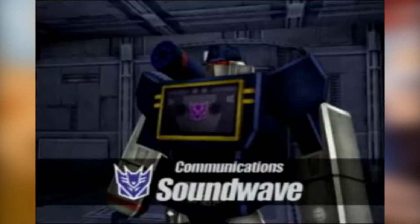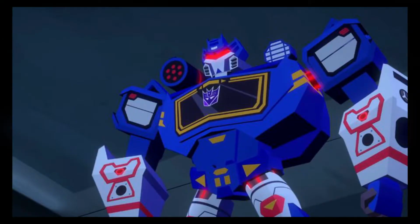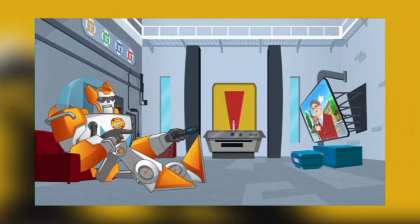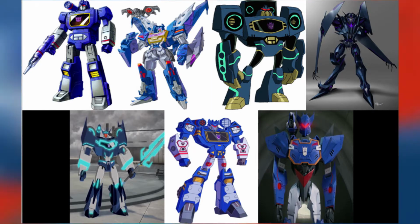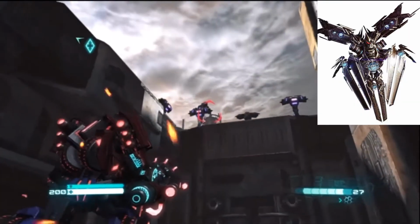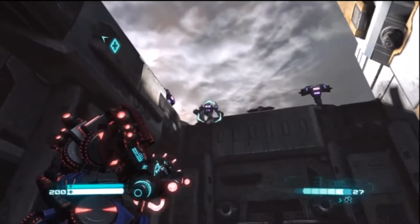So, we want to get to know Soundwave. Soundwave, my favorite Decepticon, but still one that has gone through so many reinventions. I mean, for instance, if we're just talking about the main medium of Transformers, which is television animation, we've gone through 7 different iterations that have a major Soundwave. That's not counting the times he's shown up in video games, movies, comic books. There's a lot of different versions of this guy, and most of them have toy representation.